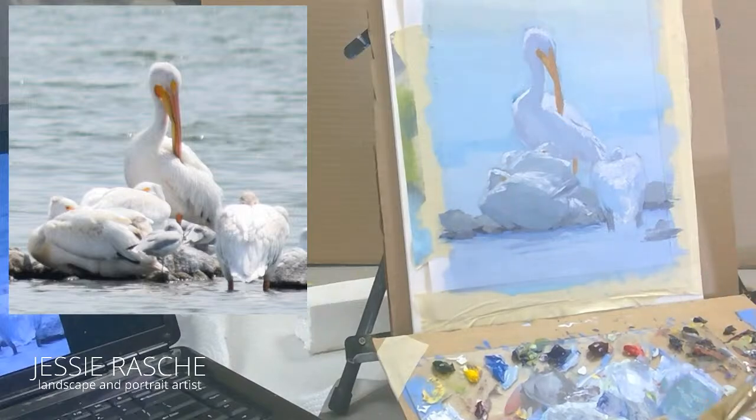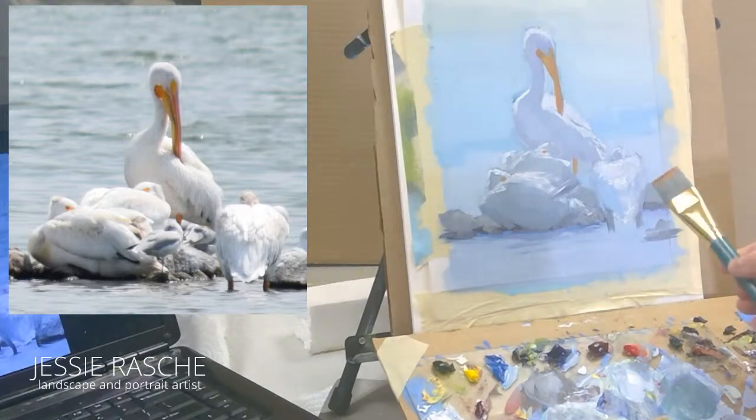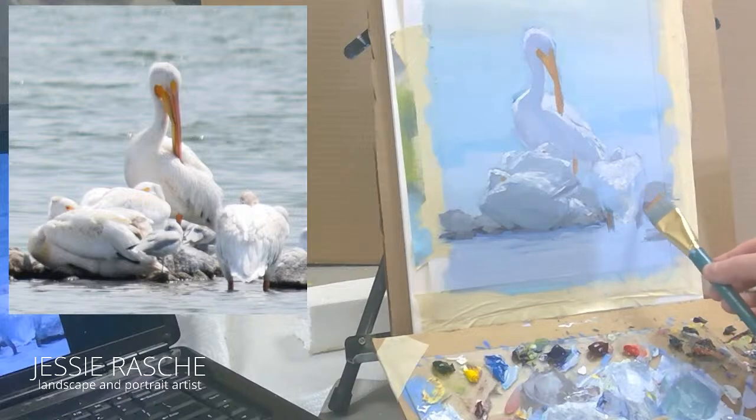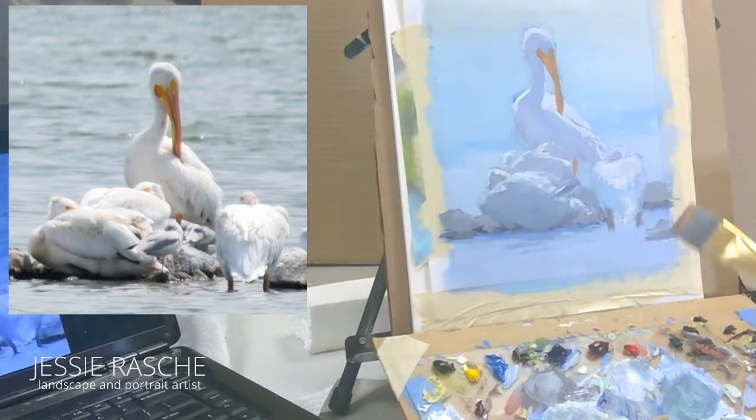Let's check over here. This bird really cracks me up, just his posture here. Love that.